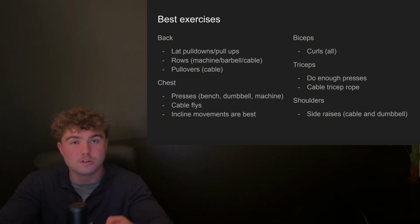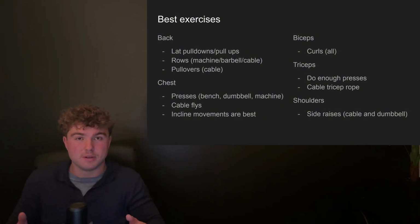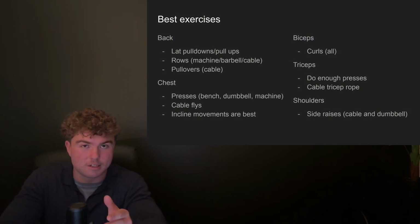Now, I know all of this sounds incredibly complicated, hitting it from different angles, but to tell you the truth, you can still gain a significant amount of muscle mass just by going to the gym, doing some presses, doing some sort of back movements. You don't have to get too fancy with it. I'm just giving you the complete guide like this video talks about.